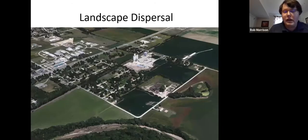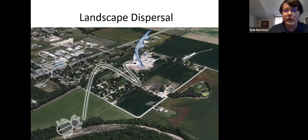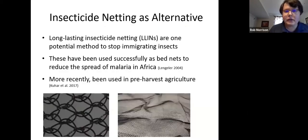But we can also get landscape dispersal by insects. And that happens because these food facilities are giving off lots of odor cues, food cues that are attractive to insects. And these stored product insects can disperse many miles, and they have hosts in the landscape. And so they will readily fly and immigrate into facilities, causing new infestations. And so one way to potentially intercept these immigrating insects is to use these long-lasting insecticide nets.